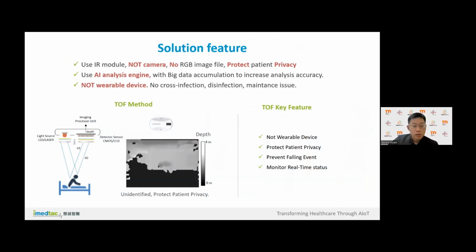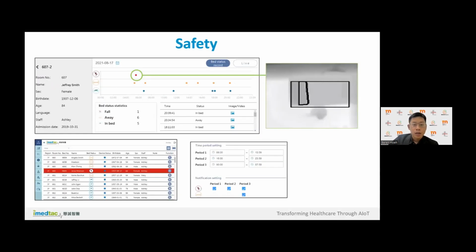We're using sensors put on the ceiling, emitting infrared light and receiving it, so we see the raw data this way. And we use an AI engine to calculate where the people are. So these are some real screenshots from our system. We have a timeline showing this patient is falling down and in what situation. Then the nurse can use this platform to see the history record and the real-time data.